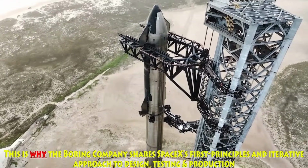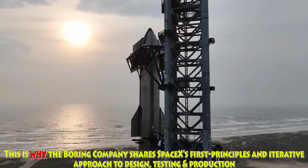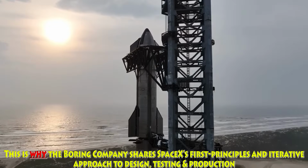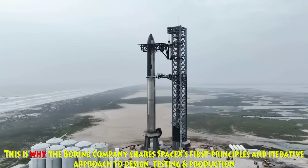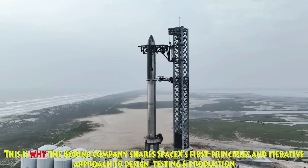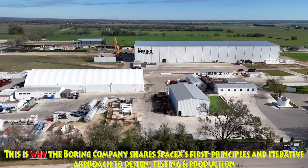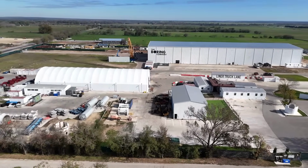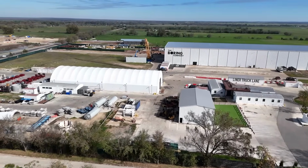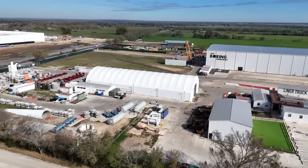Now, the Boring Company shares SpaceX's first principles approach. They also share the iterative approach to design, testing, and production, very similar to what we're seeing out at Starbase with what is going on with the Starship. And as I mentioned, when I was touring through the facilities and seeing what they're doing with production, design, and testing, it really did seem to mimic what we see down at Starbase.